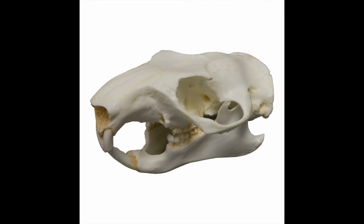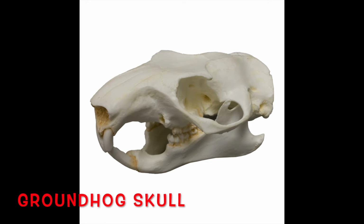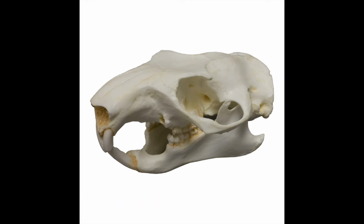Alright, Nature School, so what are we looking at here? This is a groundhog skull. And sometimes people get these confused with a beaver skull. And I'm going to help you point out a few subtle differences. Number one being the teeth. So the teeth of a groundhog are not stained a reddish orange like they would be on a beaver. The other thing is that they're not as large.